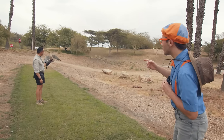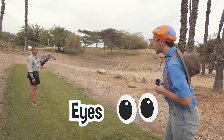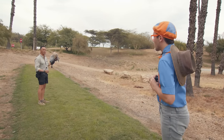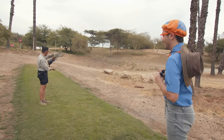He's so beautiful. His eyes look so big. Can he see really well? Oh, they see so well. He can see over a mile away, especially when you're flying in the air. That's a really good tool to have. Wow, that is one amazing bird.